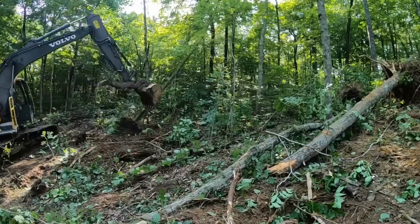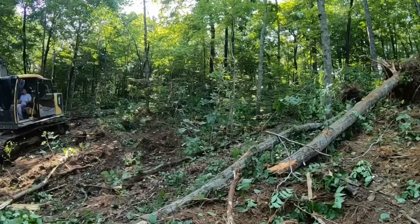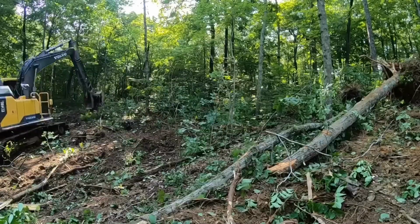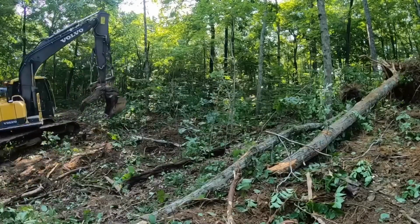As we work our way around this side, I'm just taking everything I clear, breaking it into a couple sections with the machine, spinning it around, throwing it behind me in a somewhat organized pile, and then we'll just take the blade and the bucket and push it all over to the burn pile and get it thrown on there.